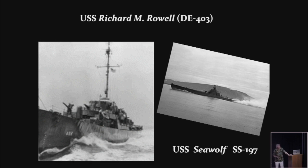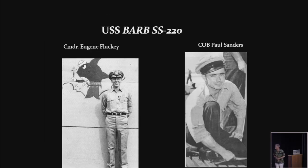Maybe he didn't get the word, but he fired on a U.S. submarine in one of these lanes. And they had a system for situations like that. If you're being bombed or targeted in any way, you could submerge and then fire off green flares. That was supposed to let the attacking plane or ship know that it was a friendly submarine. But for whatever reason, the skipper of the Rowell ignored those flares and continued to drop depth charges on the Seawolf, and it was a loss with all hands.